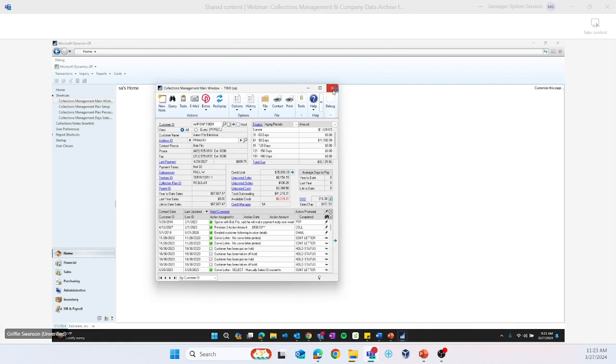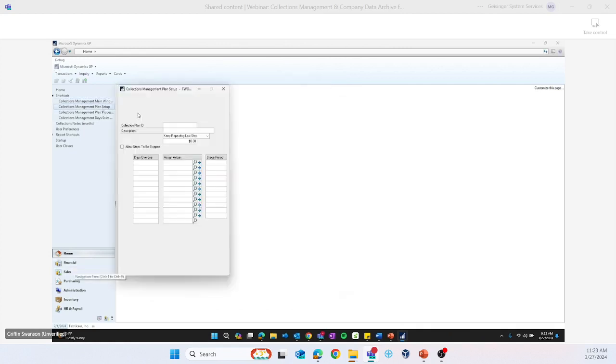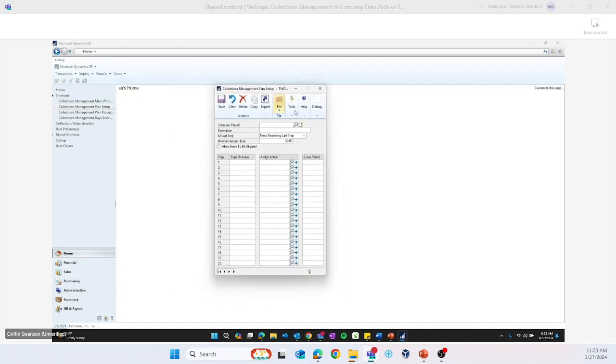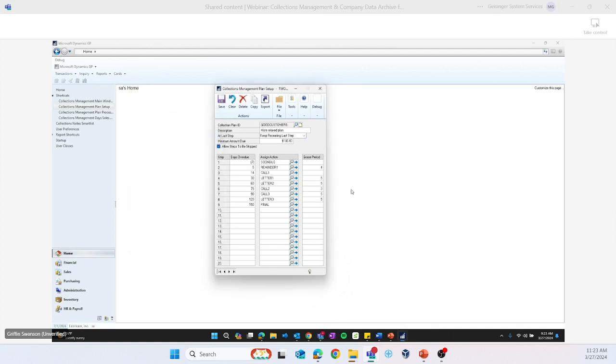Before we hop over to the BC and Collect 365 side of things here, I do want to show you what our collection plans look like as well. Basically, these are automated collection plans here. And I'm going to populate one that I've already created. From a high-level overview, basically what these do is they process actions based off the customer's oldest outstanding invoice.